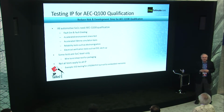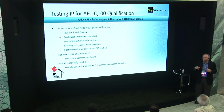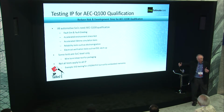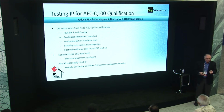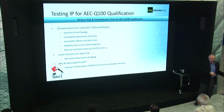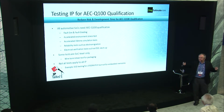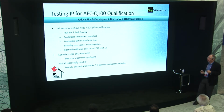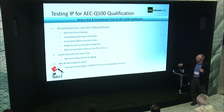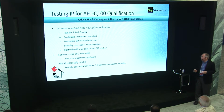Now, again, a lot of this is on the end device. So the end SoC needs to run through all of this. But in order to make sure that the IP is not going to fail, and that's the cause to have to go through one of these full tests, these are expensive. You got to do 3 lots of 800, 1,000 hours in an oven running, and you have to monitor the results a half a dozen times. These are expensive. And so what you want to do is make sure the IP is not going to be the cause of that failure. And so by running all of these things in simulation and doing some testing as well, you can anticipate what's going to happen when you do run the full testing.